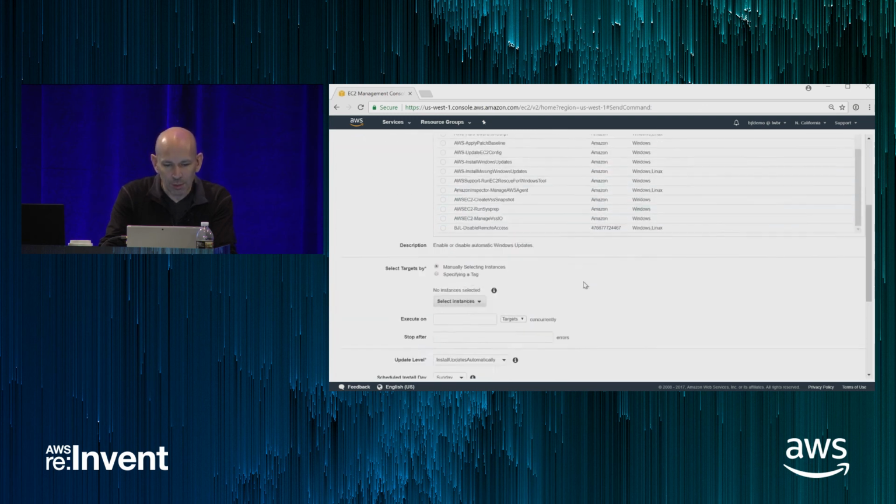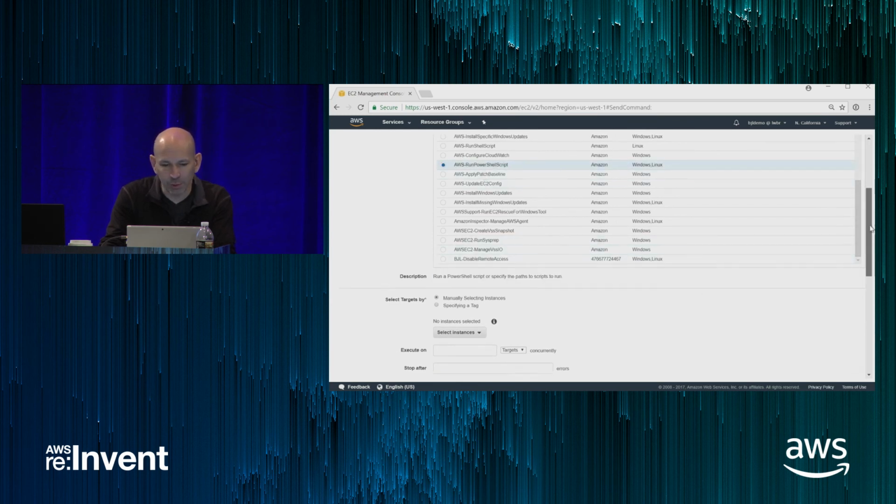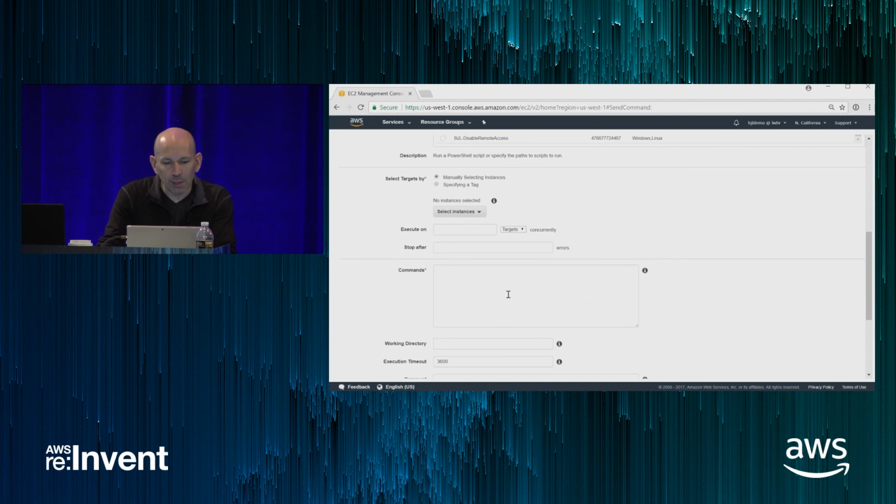Run a command, and we're going to choose what? PowerShell. All right, so I'm running a PowerShell script, and I paste in my commands. Will this work? If I hit run, it's going to fail because I didn't select any servers to run it against yet.